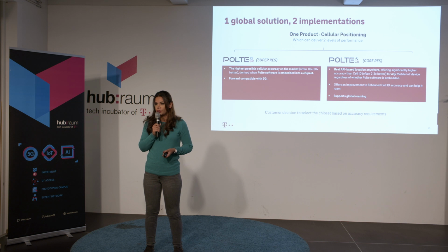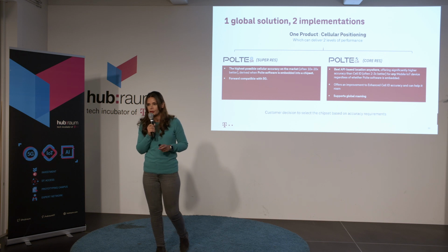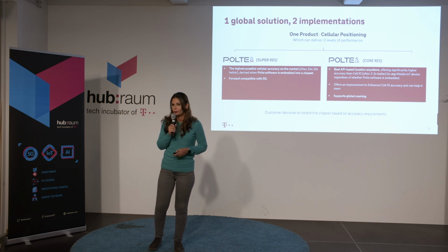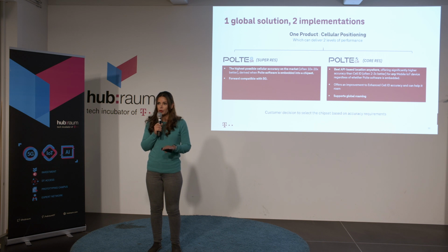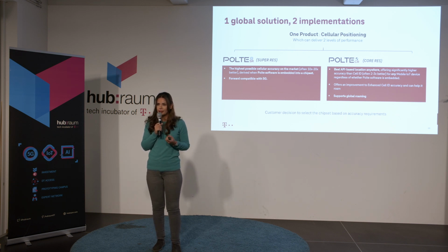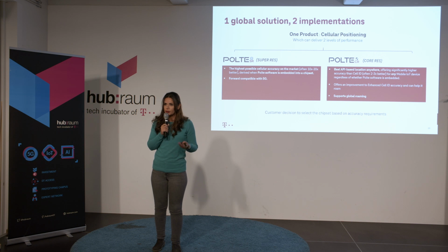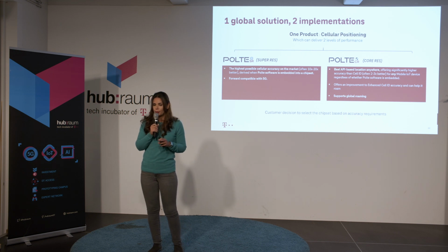It's one solution, but there are two resolutions available: Polte Super Resolution, which, as the name says, is more accurate, and Polte CR, or Core Resolution. What are the differences between them? When Polte is integrated in the chipset, at a very low level, it can gather a lot of parameters of the radio signal. That means you're feeding the algorithm with more information, and the more information and the more towers that you see, the better the algorithm works and the more accurate a position it gives you.